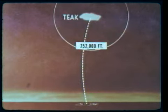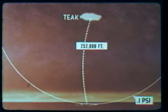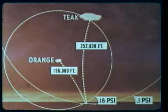Johnston Island had a slant range of 252,000 feet from shot Teak. The overpressure measured approximately 0.1 pounds per square inch. The same station at a slant range of 196,000 feet from shot Orange measured 0.18 pounds per square inch.